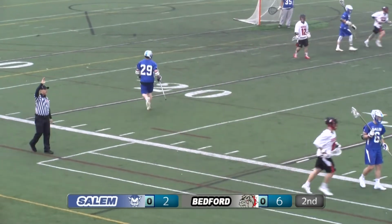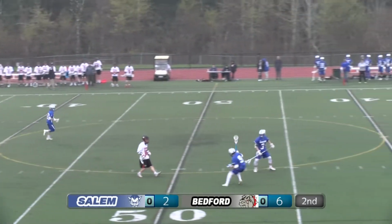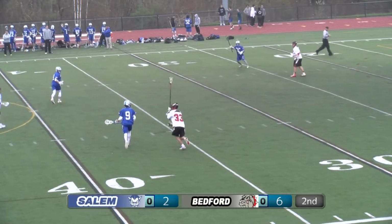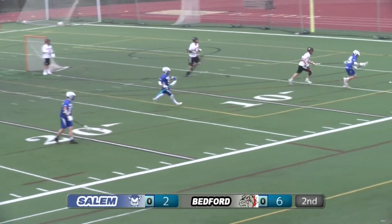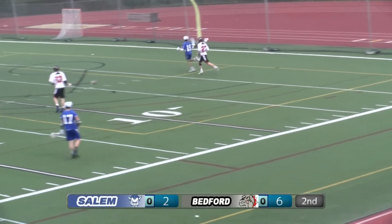And it's going to be blue, so Hunter Day is going to pick it up and try to make that transition. Tell you what, Corey, the long sticks for the Blue Devils are extremely active, and they're really getting after it for their checks, being very aggressive. Quinn Hutchins stepped into the passing lane there, got the ball down on the ground, but ooh, we're out of bounds there on the end line.